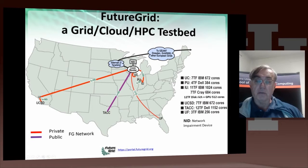We have a core router in Chicago, which has a network impairment device, although I must admit we've had essentially no use of the network impairment device on the distributed system, and so it's tended to be used in dedicated mode to introduce faults, say, between CPUs and disks and things like that. It was slightly surprising there were not more people wanting to do that. The core router, of course, links to Internet 2 and Exceed. It says TeraGrid here, but that's a euphemism for Exceed.